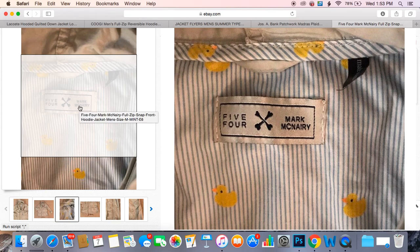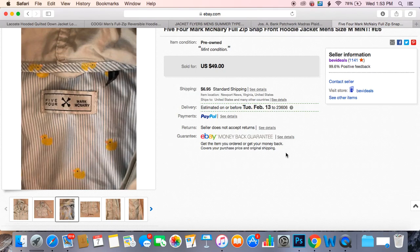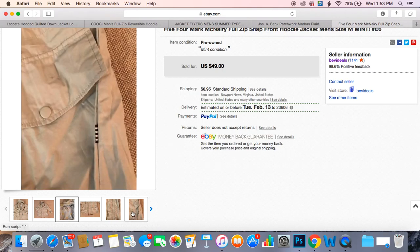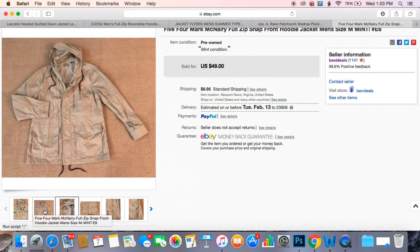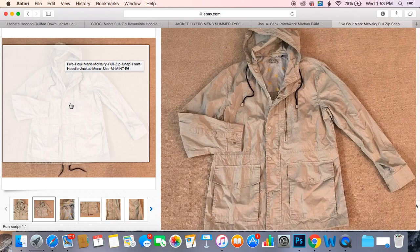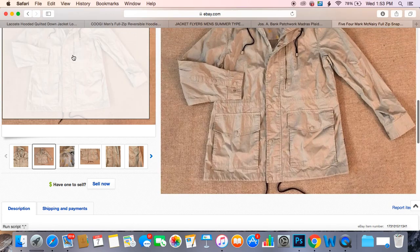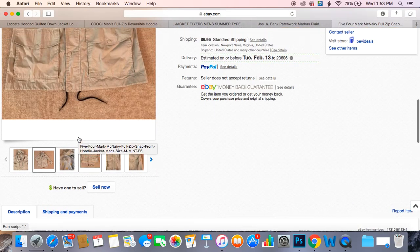I think they have pants. Actually, they do. I have a men's shorts listed right now that is 5.4 Mark McNary. A lot of their stuff has this duck kind of print on it. But it was a really nice jacket. This jacket was a really, really nice jacket. I don't find this brand that often. I don't find Mark McNary paired with 5.4 that often. But when you see it, it's usually worth picking up, right?